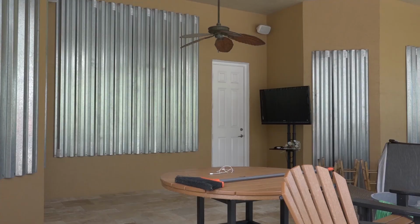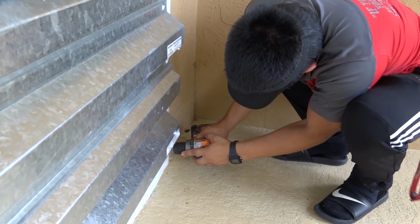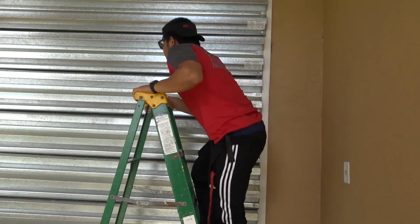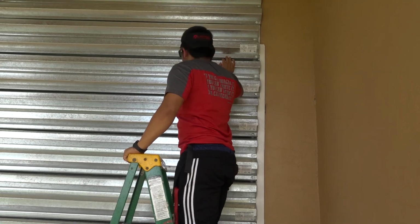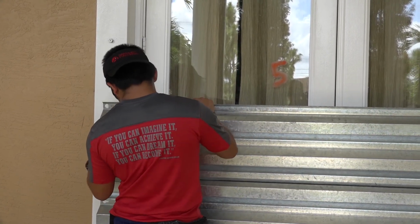Not only did they work in their hometown of Loxahatchee, but they traveled all over West Palm Beach to help many people who could not do it themselves. A lot of people weren't fully prepared for the hurricane. It was a last minute preparation. A lot of people that we helped, they didn't have a father figure or a man figure to go out, help them do it. They didn't have the tools. They didn't have anyone who can pull up the shutters, so we came out and helped.